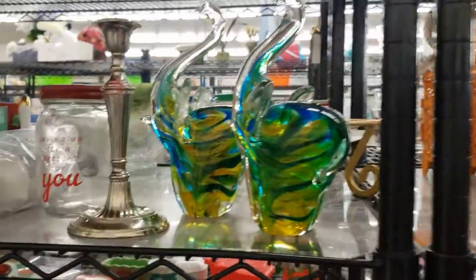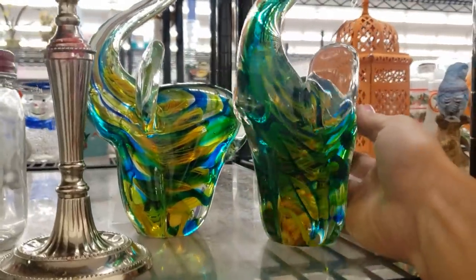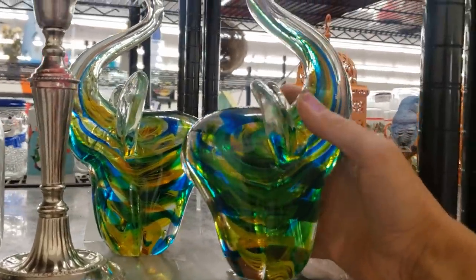Look at these glass elephants. They're absolutely stunning. I wonder how much they are.